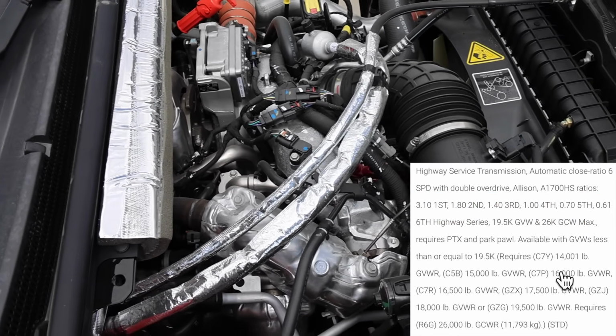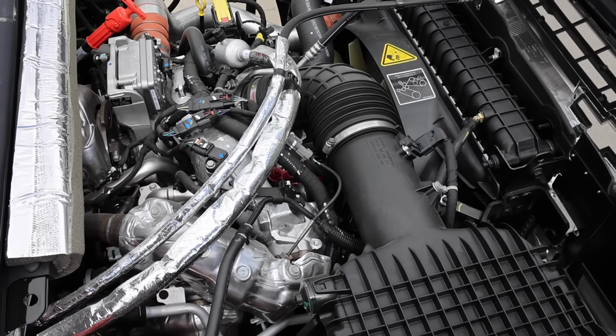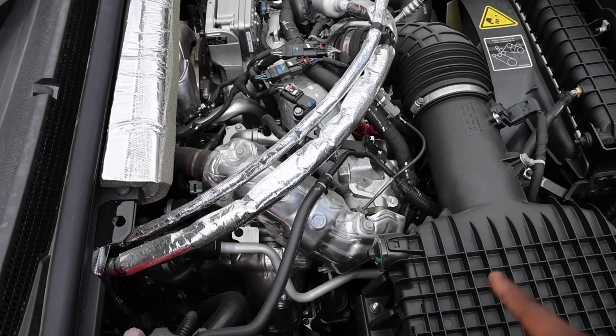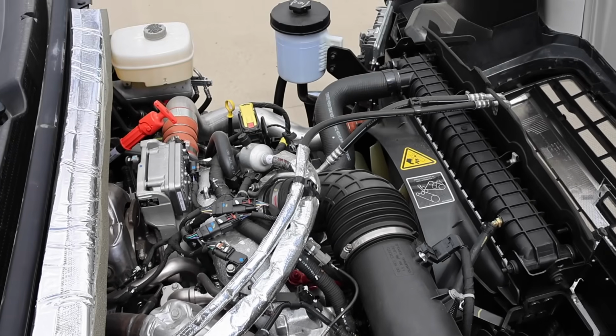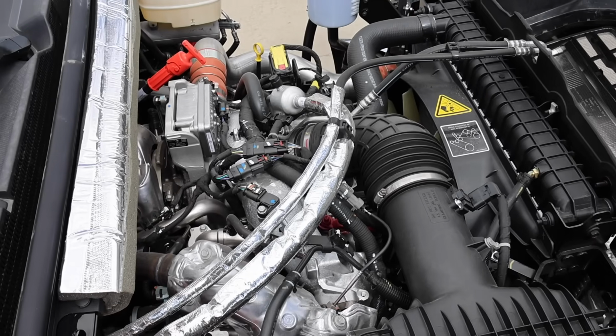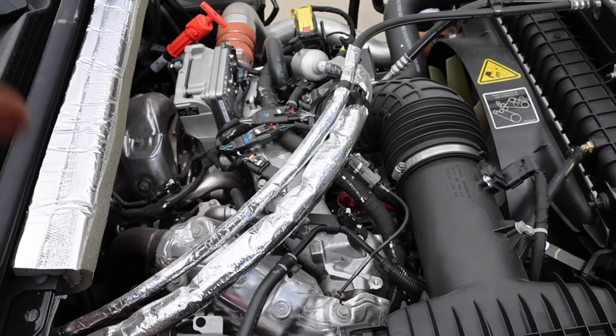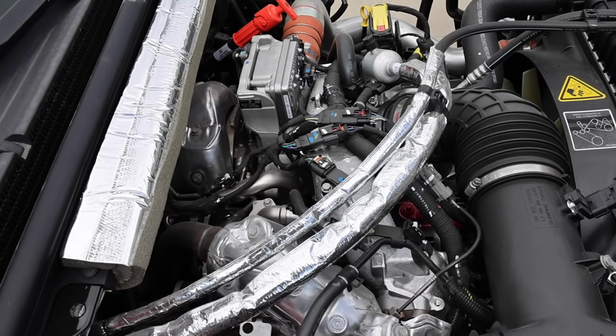So, in other words, this truck is really for hauling, not towing. I do like the fact though that it has the 430, and I hope maybe in the future GM could start marketing these trucks to tow 20 to 25,000 pounds if they put the 10-speed Allison behind this Duramax.